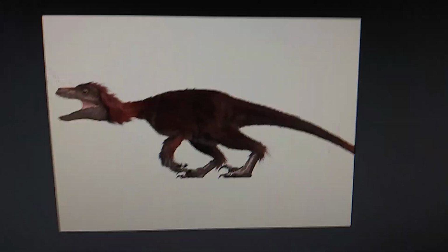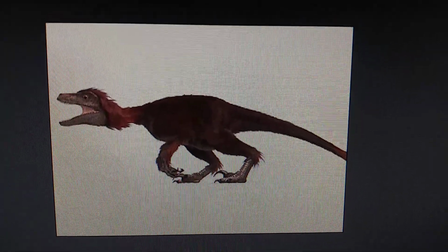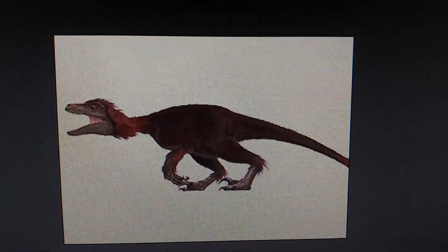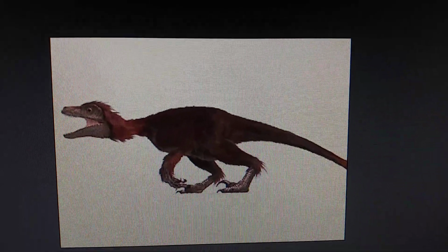And here we have Pyroraptor. First appearance. And once again, just like the Velociraptor, it would have been heavily feathered, with quill knobs on the fingers.